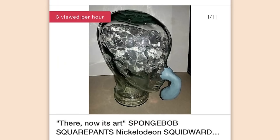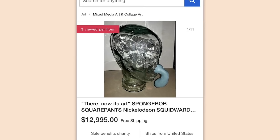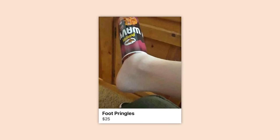All right, there, now it's art. SpongeBob SquarePants Nickelodeon Squidward. I'm assuming the rest of that says skull. $12,995. I will pay $13,000 to have this removed from the face of eternity and to have never existed at all. Foot Pringles, $25. Probably from Burger King.